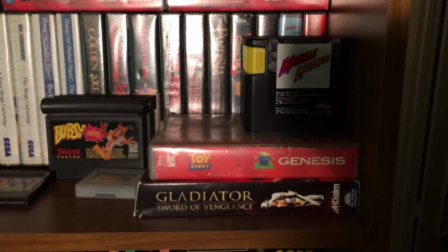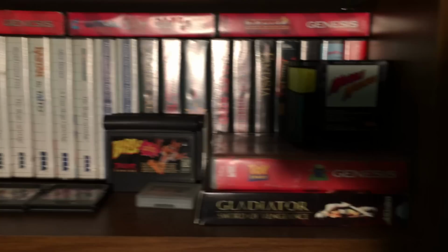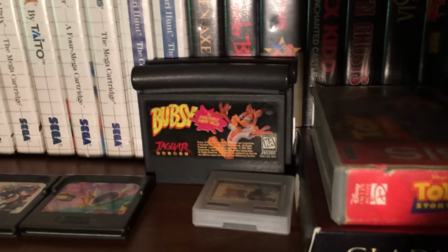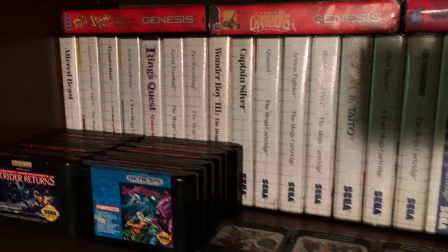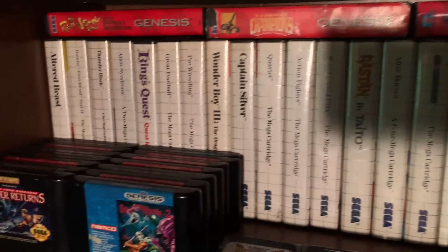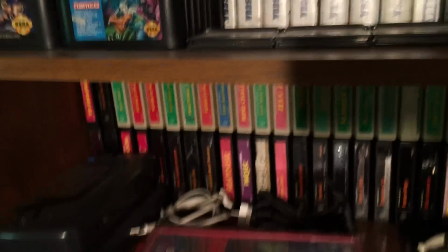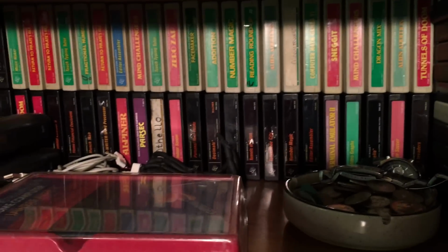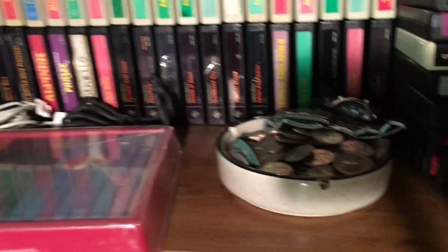Right here we have all my Sega stuff. Genesis, Master System. I even have Jaguar stuff. I don't even have a Jaguar console, but when I saw Bubsy, I was like, oh, I love Bubsy. I gotta get it while I can. Sega. And of course, Splatterhouse 2 is right in the front where it belongs. Down here, these are all my TI 99/4A games with Atari games. Got some dead watches over there.